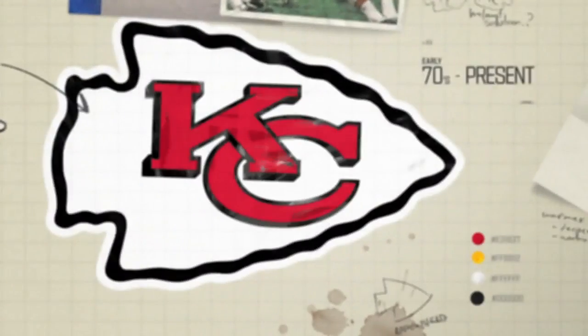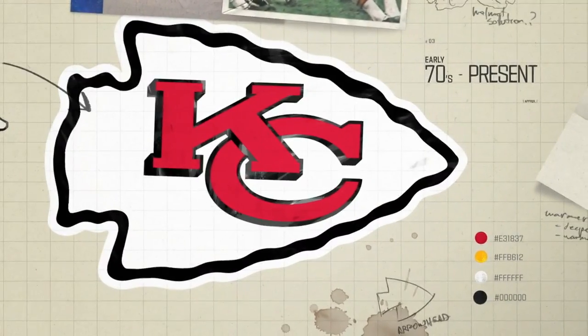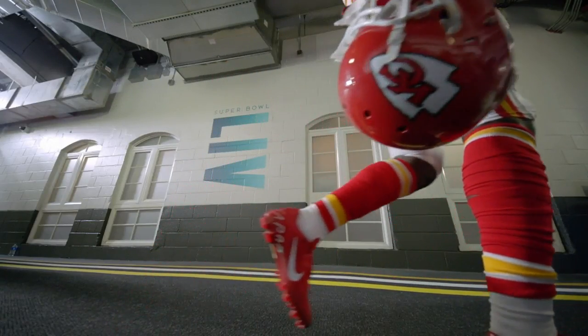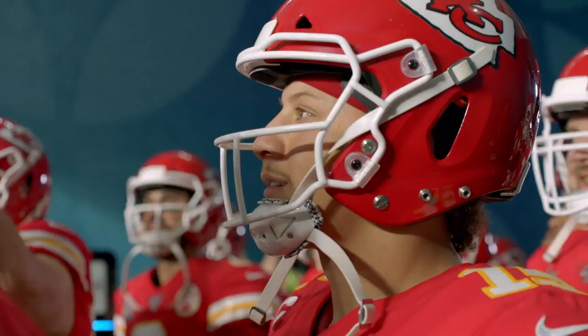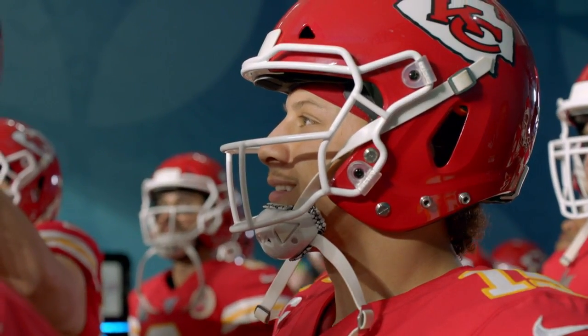The fun fact about their logo? Those interlocking letters face the correct way on both sides of the helmet, making them one of two teams, the Ravens are the other, who have two different logos on their helmets, technically speaking.